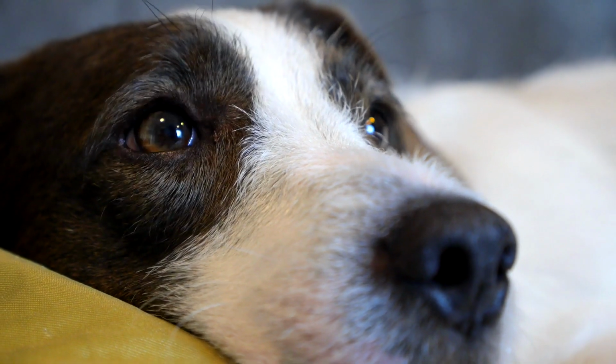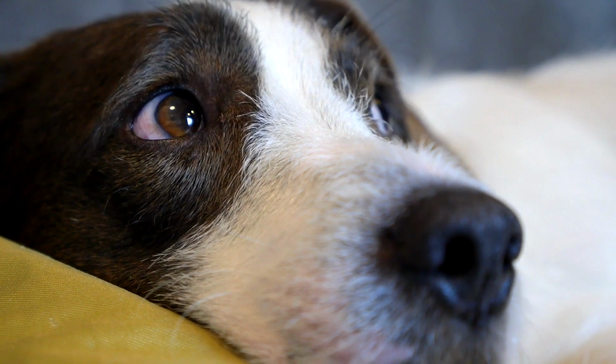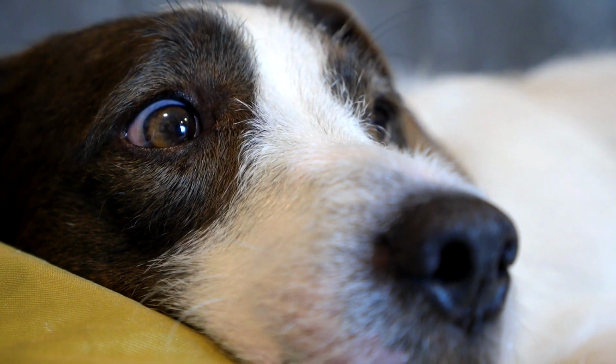When a dog is tense or nervous, their body tenses up and all that moves is their eyes. So you will see the whites of their eyes.